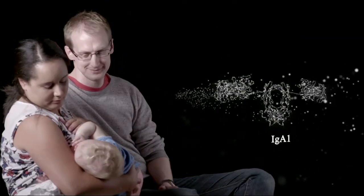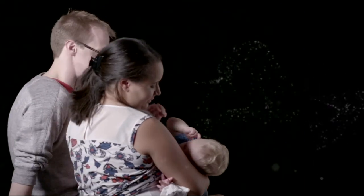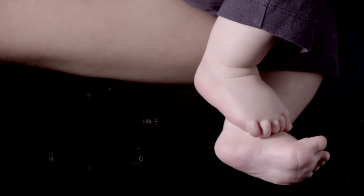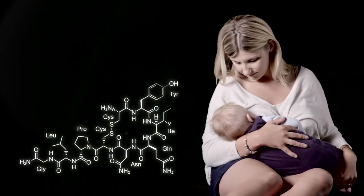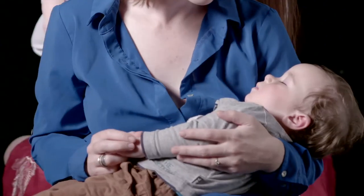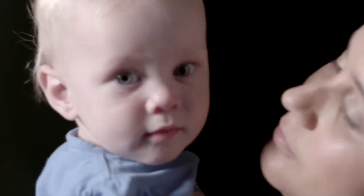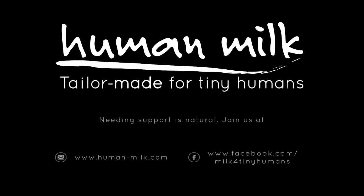Your milk appears to switch on a gene in your baby's body which produces a hormone called leptin. This hormone tells your baby when his tummy is full, protecting him against overeating. Your milk contains oxytocin, a hormone that induces relaxation and feelings of well-being in your child and in you. It's all in you. Human milk, tailor-made for tiny humans.